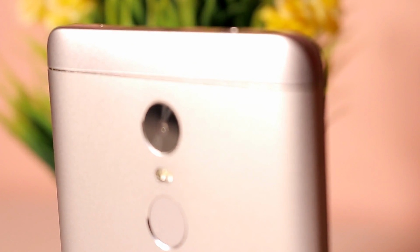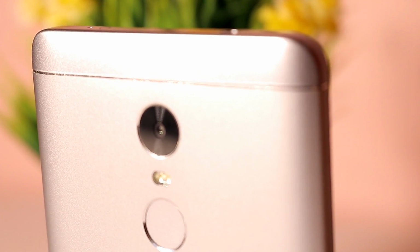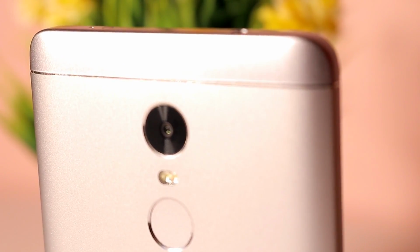Well, now coming to the next thing, which is the camera. A few days ago I posted a video regarding the Redmi 4 Prime 6-month review, and in that video a lot of people asked me which phone has a better camera. I won't say it is far better than the Redmi 4 Prime, but in low light, I personally felt the rear 30 megapixel camera is slightly better than the 4 Prime. Apart from that, the images are identical.